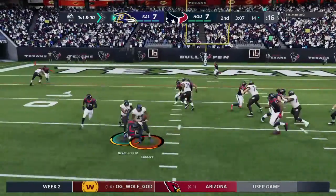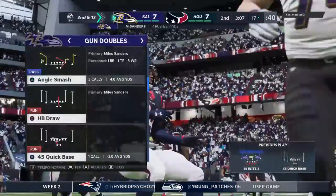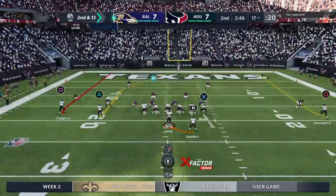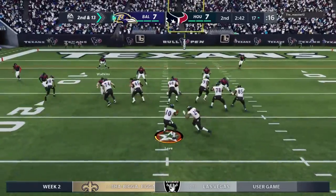On 1st and 10, it's Sanders. And this play gets blown up. They'll lose yardage. Back at the 17. He was brought down. That's going to wind up a loss of a full 3 yards on first down. That loss of 3, a rare stumble on a promising drive.